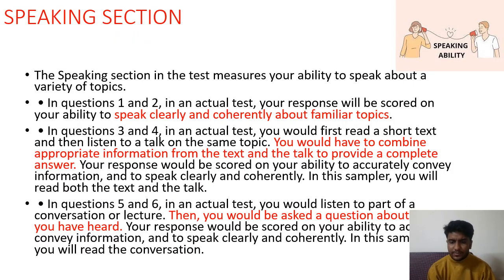Speaking sections. So speaking ability: it's not necessary that you speak less or extremely more. Speaking optimum is the major requirement. So in the speaking section, they measure your ability to speak about a variety of topics. They might give you an impromptu topic and tell you, we are giving you 1 minute, you have to deliver a speech on this. You have to speak upon this topic.